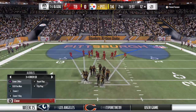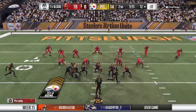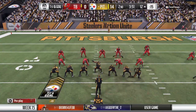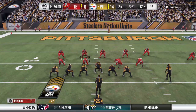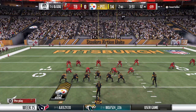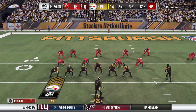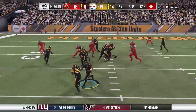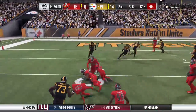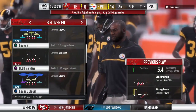First and goal. Defense with their backs against the wall. Here we go! Now a handoff as they run left side, and he'll be dropped at about the 11 after only a yard.